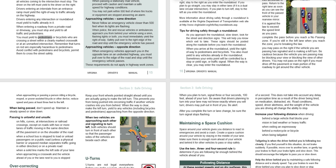You must yield to pedestrians or bicyclists who are crossing a street within a clearly marked crosswalk or at an unmarked intersection. Remember that turns on red are especially hazardous to pedestrians. Avoid conflict with pedestrians and bicyclists. Permit them to cross the street safely.